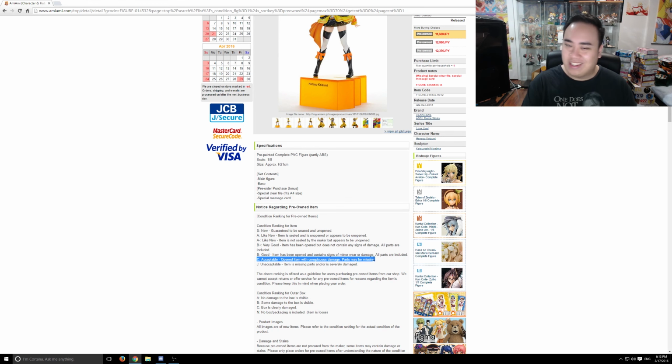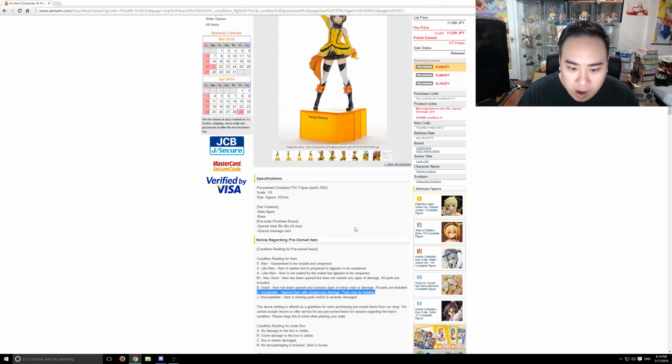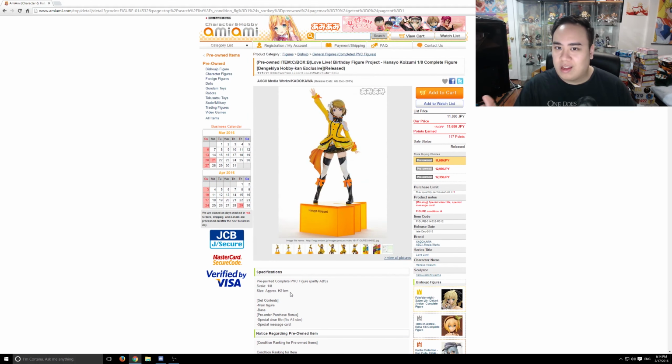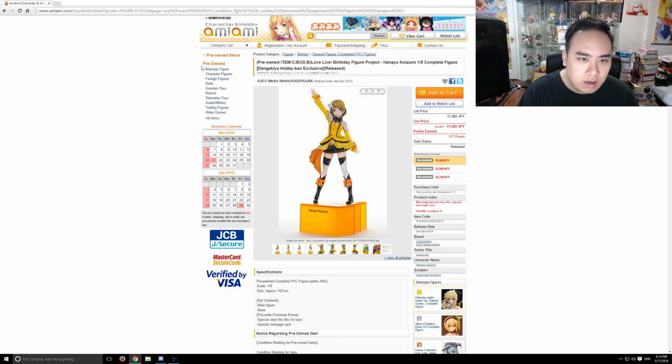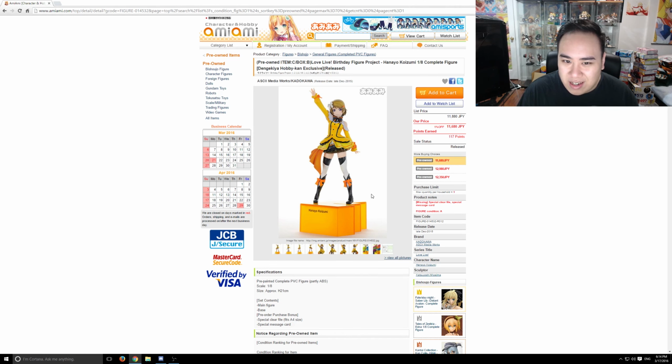Okay, so that's where I draw the line. That C, I will never do a C. I never do used figures, but I'm just saying as an example. That is the item, and the box is a B. A B is some damage to the box. So that's what you're paying for: 11,680 yen, roughly about $100 by their estimate. And for an item like this, a C, in my opinion, not worth it.